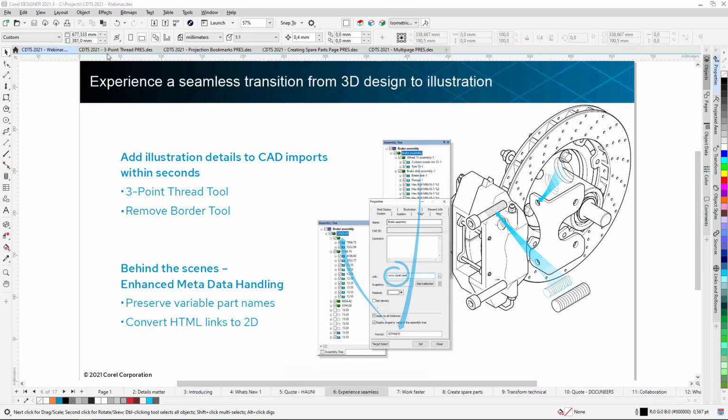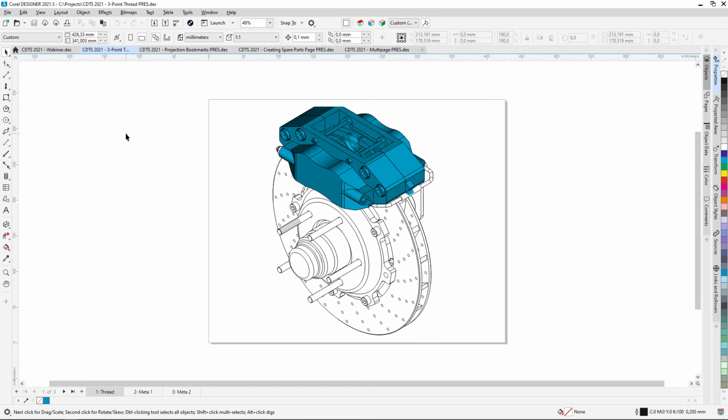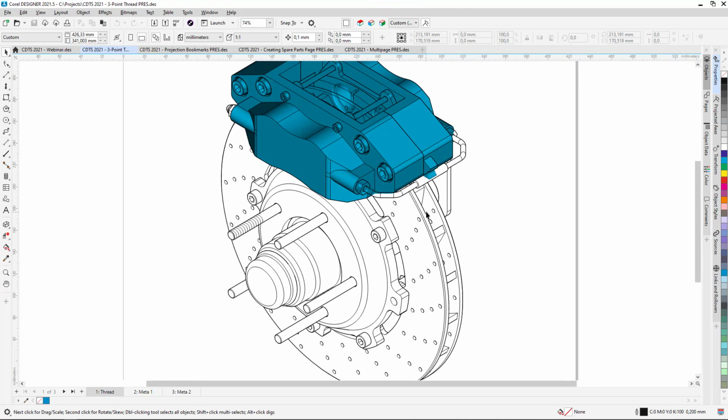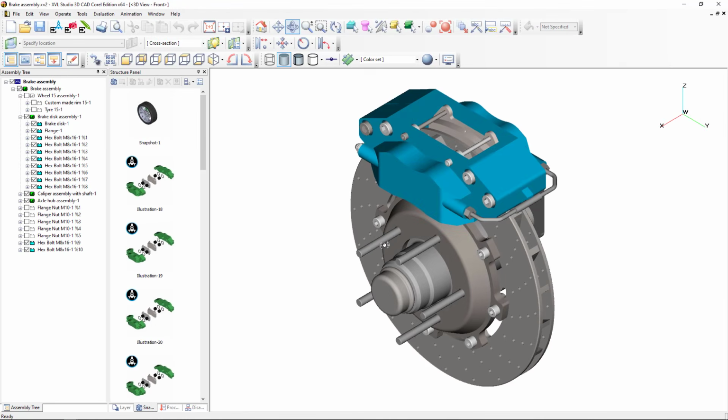And we switch to our first demo file. So here's a conversion of an XVL Studio model that we moved over. We left in some color here on top and we added the thick and thin lines. And just to remind you how that looks in XVL Studio, if we have a look here, then this is the 3D model and we convert it over, and here already you can see that the threads on the bolts are missing, since, as I stated earlier, this is just information on the CAD model and no physical geometry.